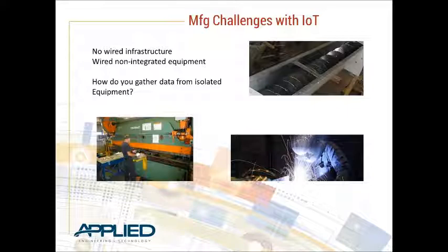Same with the feed auger. It might just be an on and off thing, but maybe there's no way of knowing if the auger's actually moving product. Or welders, maybe you know from your processes that if we go through a roll of welding wire every 2 days, we're doing good. But there are things that are just not integrated into a system. It's modern technology, stuff that works just fine, but you can't gather any data from it electronically.